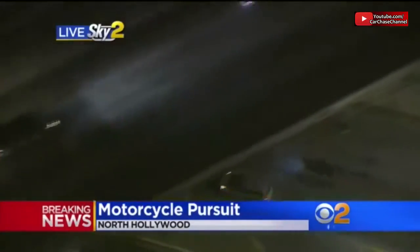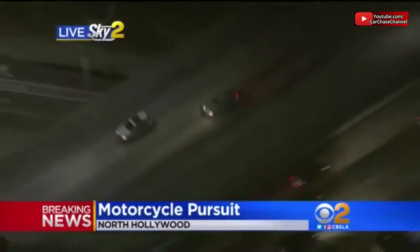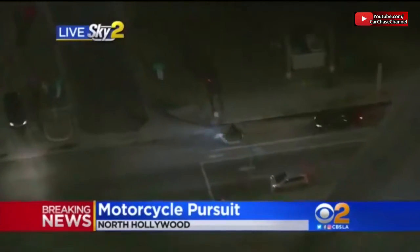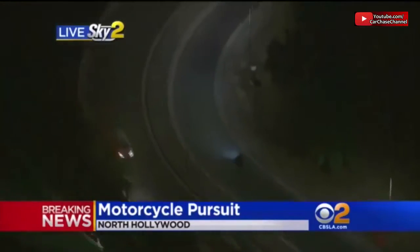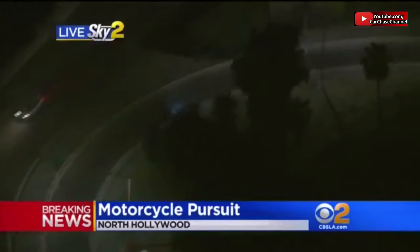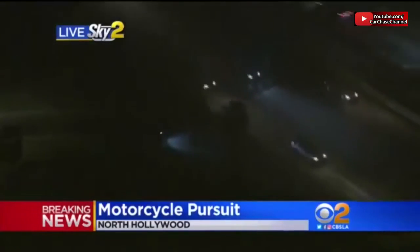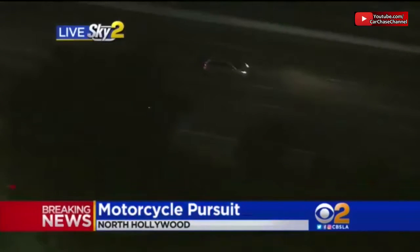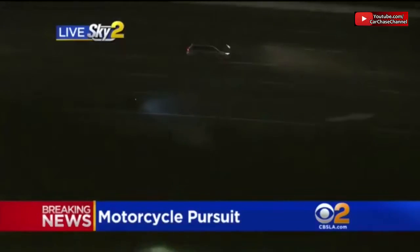But as you can see, that doesn't really matter for this motorcyclist because he is still just driving like a maniac right now, coming very close to cars. Turning abruptly and going in the wrong side of the road. And now on the freeway. And now back on the freeway. I believe this is the 170 in North Hollywood. If our producers could give us a quick update on the location. It is the 101 southbound. The 101, Peter. Okay. Yeah, he made it past the 170 onto the 101 southbound. Now from North Hollywood and picking up speeds as he enters the freeway.